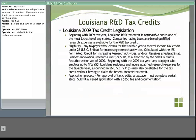For approval of the tax credit, the taxpayer must complete certain steps and submit a signed application with a $250 fee for documentation. Like I said, the application process is somewhat lengthy. It requires the taxpayers to submit a copy of their SBIR or STTR grant. It also requires approval of the Louisiana Economic Development, showing a tax credit certificate or letter issued to the taxpayer stating the amount of the tax credits allowed. When that's done, that certificate must be attached to any Louisiana return when the credit is taken. So again, it's a very lengthy process, but considering it's a refundable credit, it's probably well worth going through that process to get that refundable credit.